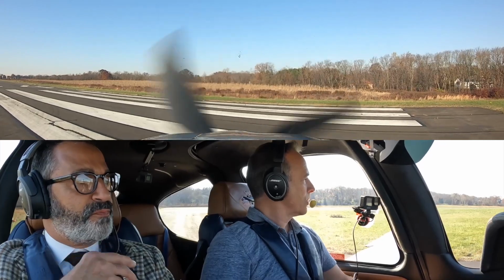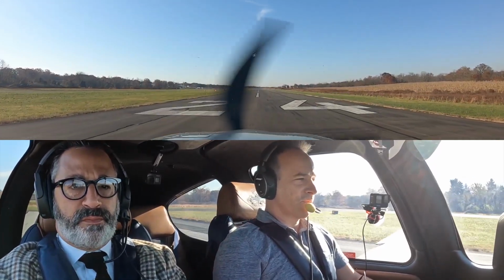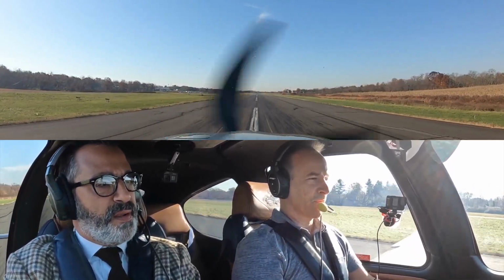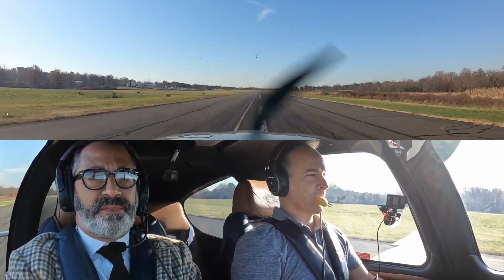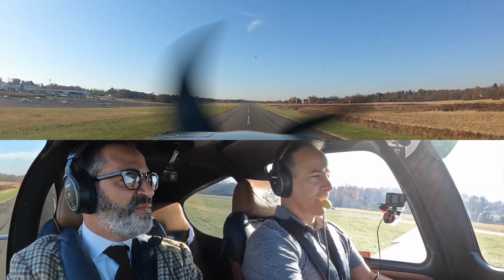Wings traffic, Cessna 901 Quebec Sierra, taxi back to runway 24. Wings traffic, 59 Papa Alpha, final 24, Wings. Full power is set, gauges are in the green, airspeed's coming alive, we've got no annunciations, everything looks good. We're looking for rotation around 75, there we are. Landing light's coming off.